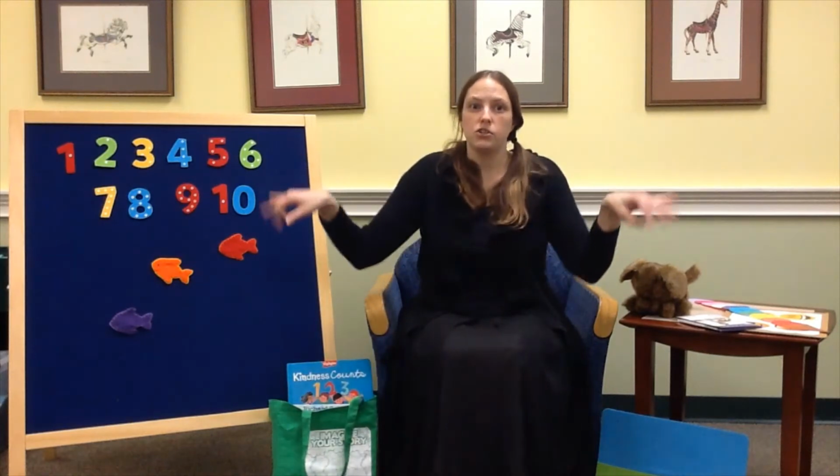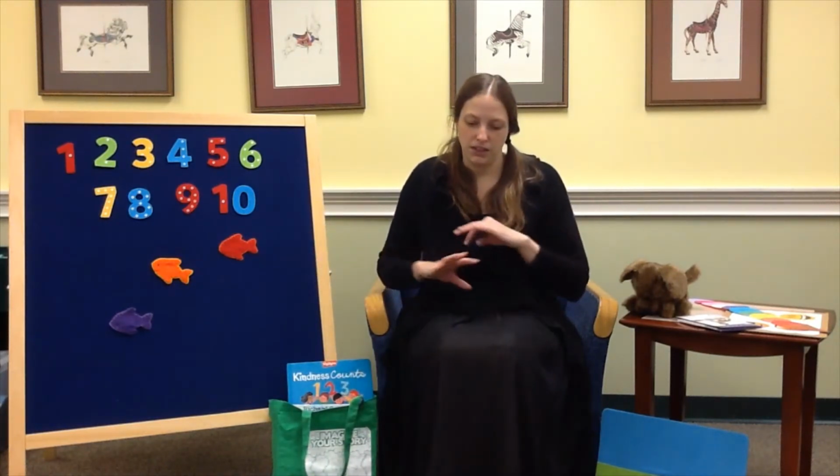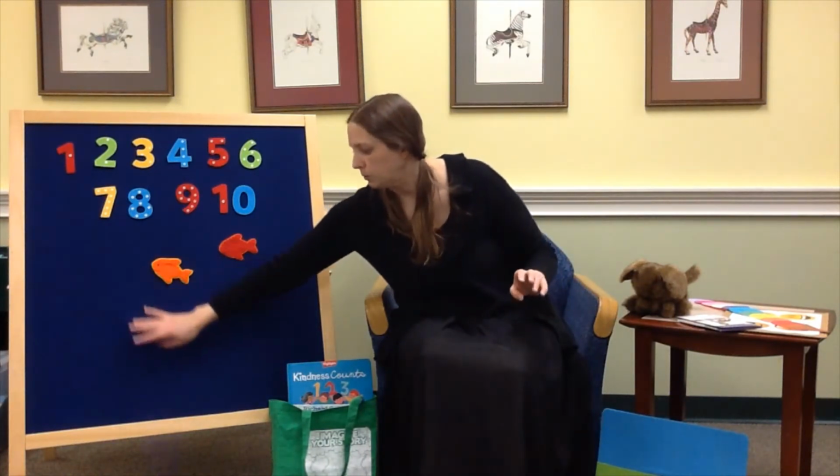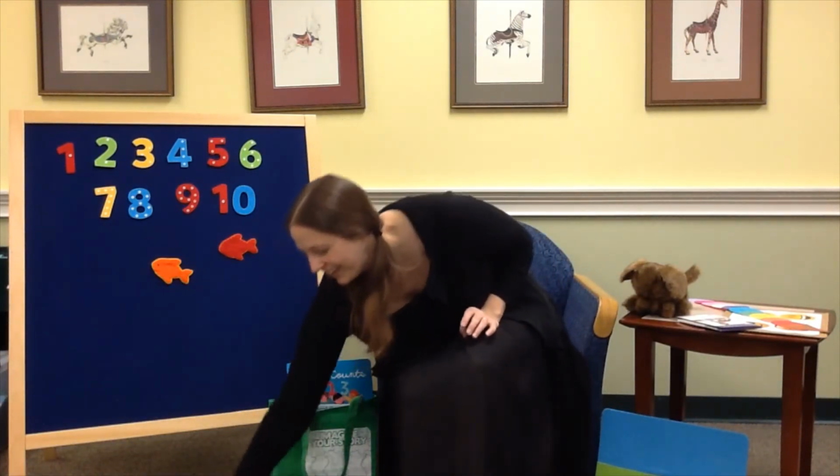One little purple fish swimming in the water, swimming in the water. One little purple fish swimming in the water.